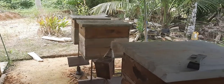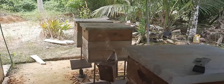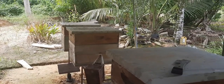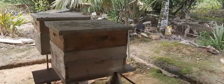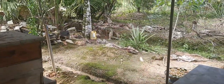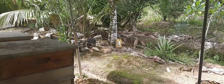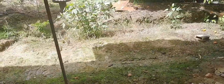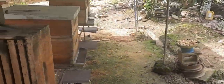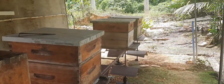Today is the 29th of November 2021 and it's 10 a.m. and today we have a nice open sky. The temperature could reach up to 32 degrees. Right now it's 30 degrees Celsius and wind speed is like 14 kilometers an hour, and we're having a nice day today, man.